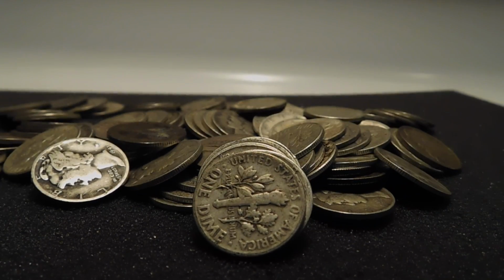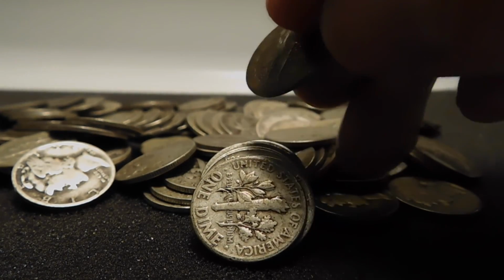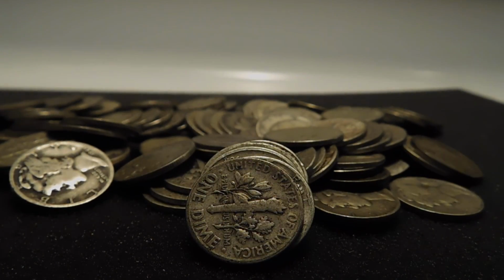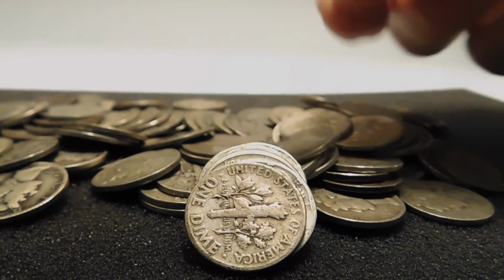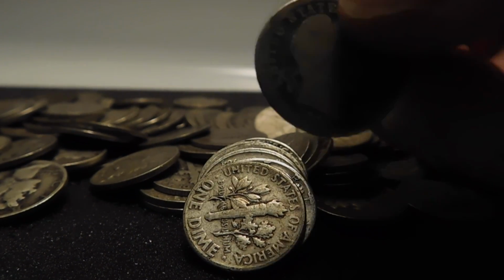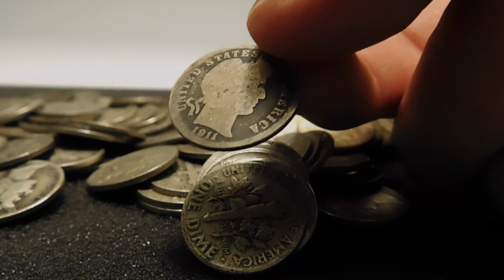Looks like in my little pile I got all dimes. Some of them in pretty bad shape. Look at this Mercury. Looks like it's been burnt or something on the back. But I saw a barber in there and I don't have a barber dime yet. Yes, dude. Okay. Boom. Provident pulling through. Now, yeah, it's worn a lot.